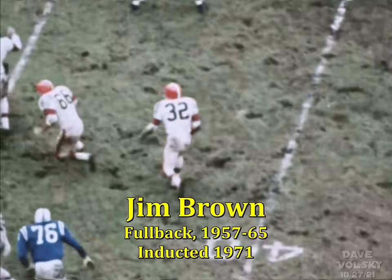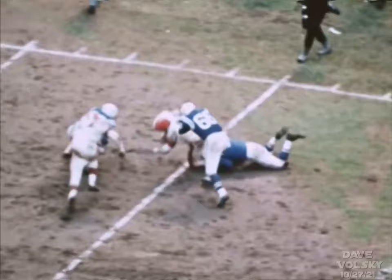Pitch out to Jimmy Brown. Brown follows good interference across the 35 to the 30. The 25, the 20, the 15, the 14.